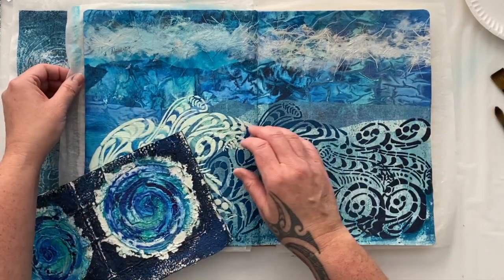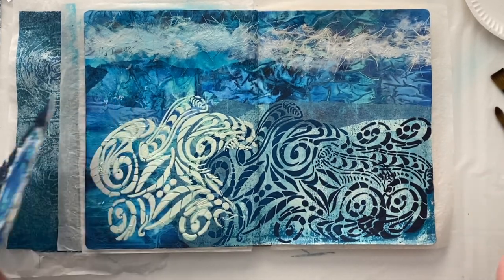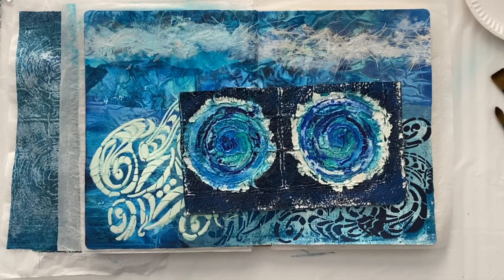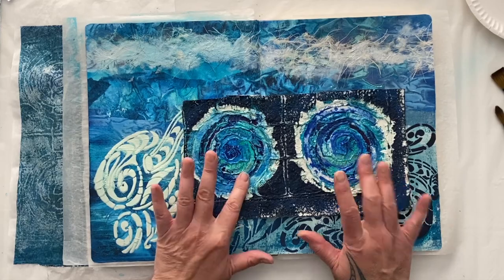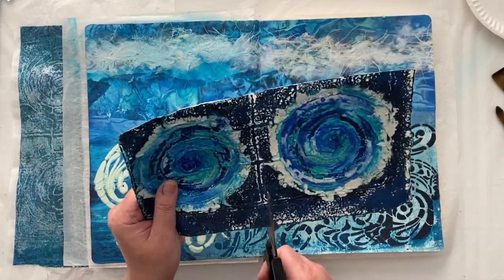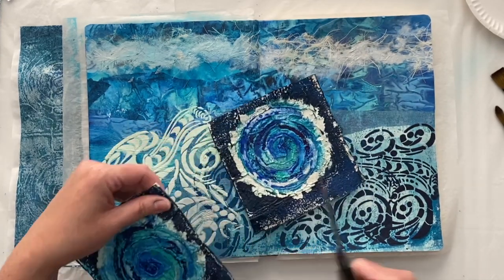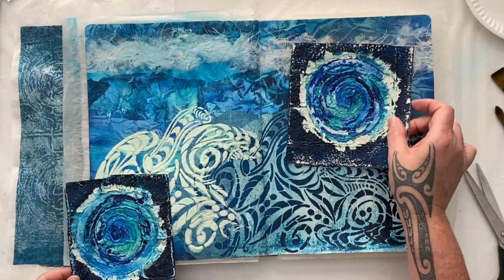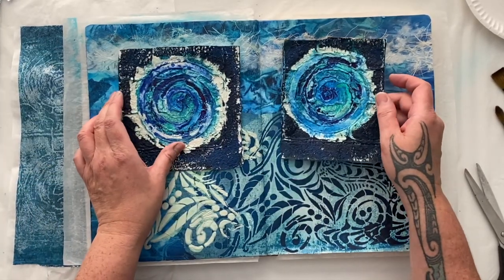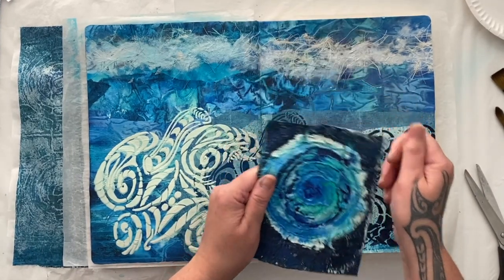Not sure how I got to this place, but I should have been paying more attention. That's all I'm going to say. So I'm going to put one of these beautiful circles onto the page. Which one? Left or right? I don't know. They're both pretty beautiful. So I'll put one of them on. I think two's going to be too much. So I'll put that one on, or that one, or there. Oh man, I tell you, I'm putting one on, and I think I might put this one on.